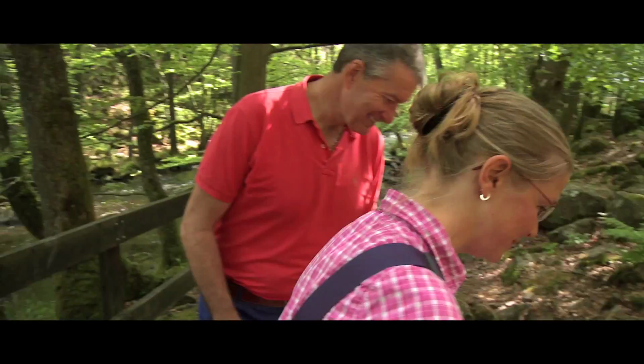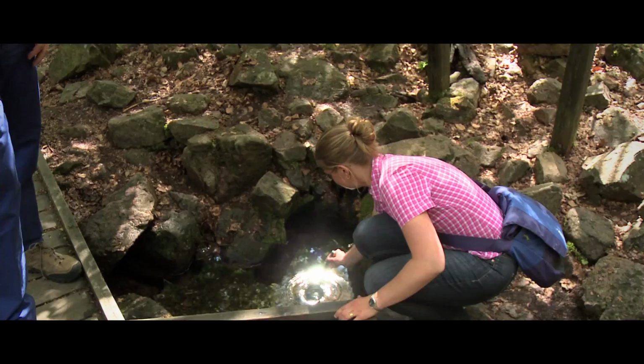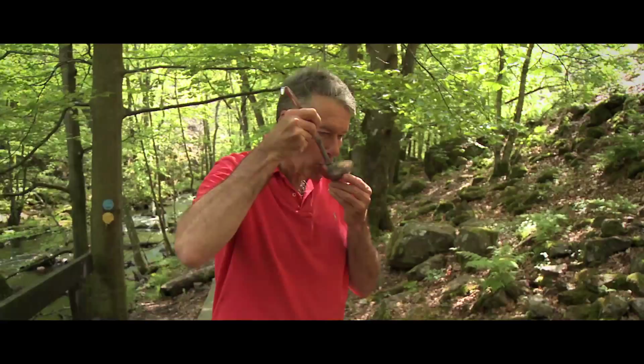Here's a freshwater well. Okay. With some really pure water coming up from the ground. You want to have a try? Yeah, I'd love to. Yeah. Thanks. Thank you. Please. Thank you. Have a taste. Wow, it's refreshing and pure Sweden.